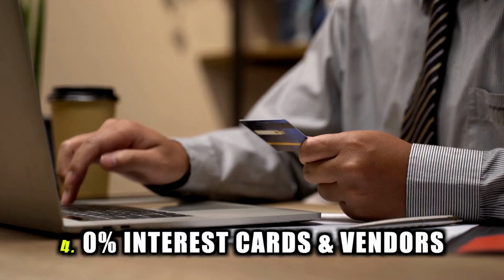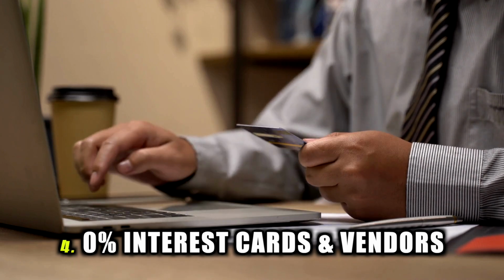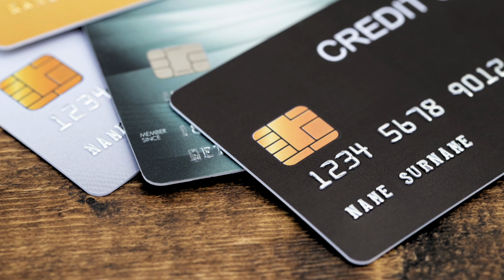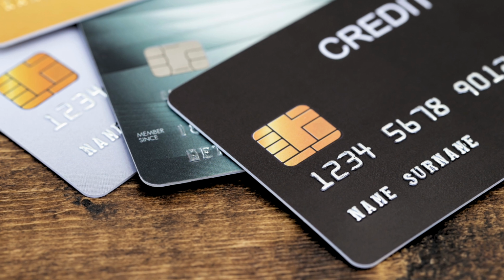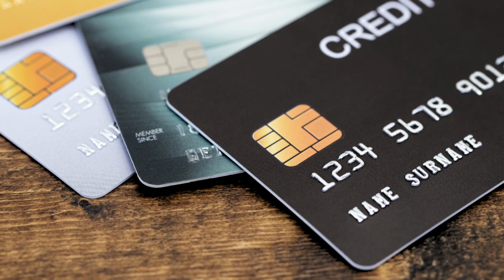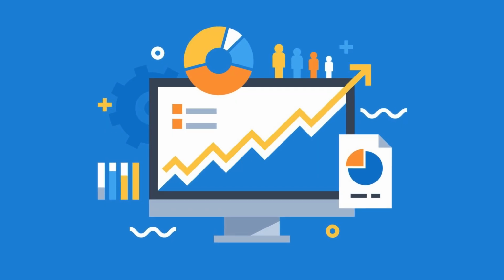Number 4 is you want to learn how to leverage 0% interest credit cards and terms with your vendors. One of the best assets that I ever had when I was starting my business was going and signing up for 0% interest credit cards. And so you can get 0% interest for 12 months or 0% interest for 18 months. The fact that I can buy things in advance, like materials or marketing, with no interest and then come back and pay that off, it just gives me more operating capital to work with, right?